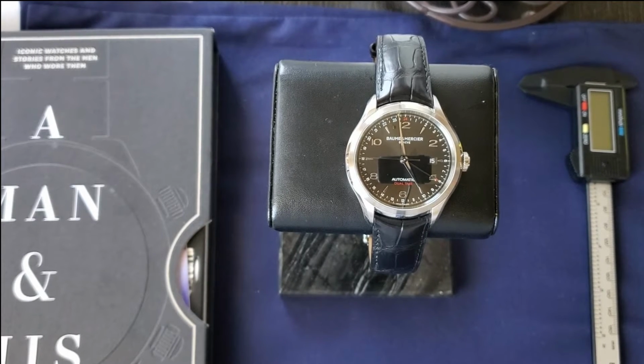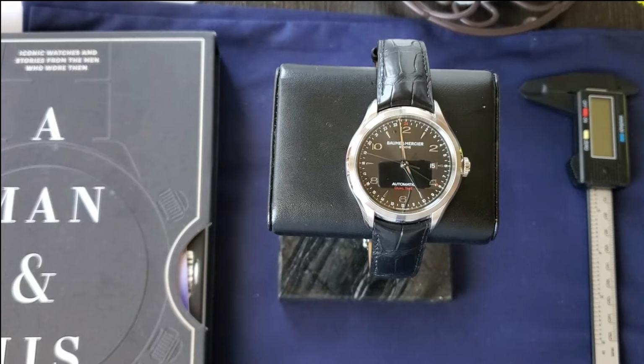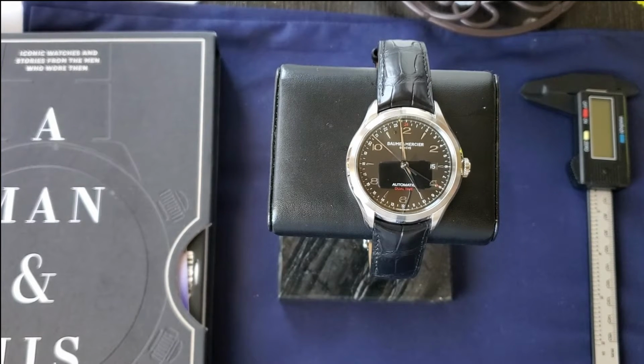Another thing about Baume Mercier, they are a part of the Richemont Group, which owns Vacheron Constantin, Cartier, IWC, and a lot of other big name brands. So they do have the support of a large company behind them, but despite that, they still are very underrated.